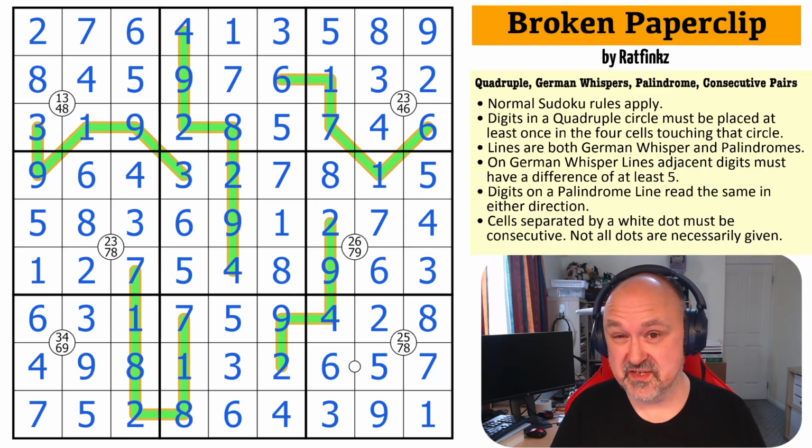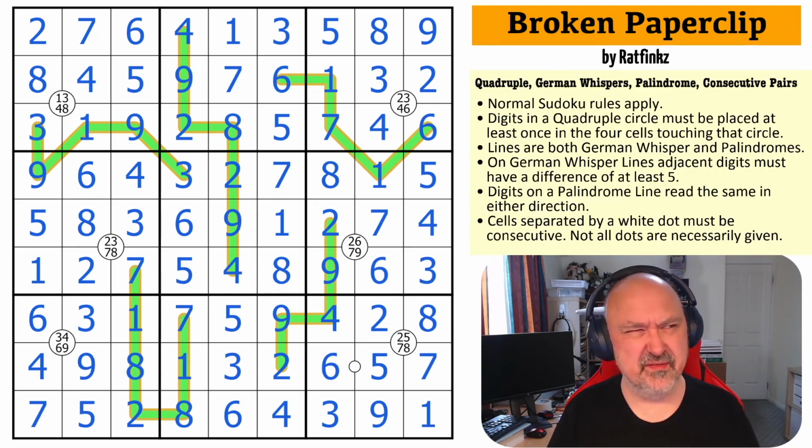No idea if tomorrow's is a German whisper. This is as far ahead as I looked. I figured once I got to like 6 or 7 or something, I'm going to leave the next one a mystery. So I don't know what the next puzzle is going to be in my queue. This is where I kind of stopped looking. So it's going to be a bit of a surprise tomorrow. Well, I might look at it tonight. I don't know. Yeah, thanks, Ratfinkz.